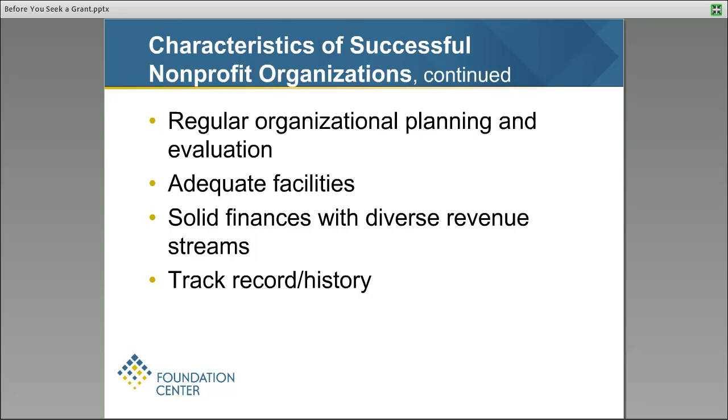And then history, track record. Of course, this is a big catch-22 with a new organization. Foundations are looking for a successful organizational history, but, well, I don't have that, and I can't get funded to even start out on that path. So how do you deal with this issue? Well, one way is by demonstrating you have a strong and committed board of directors with their own track records of success, and that you have a good financial plan. So even if you don't have a lot of money in the bank, you have a plan as to how you're going to get it.